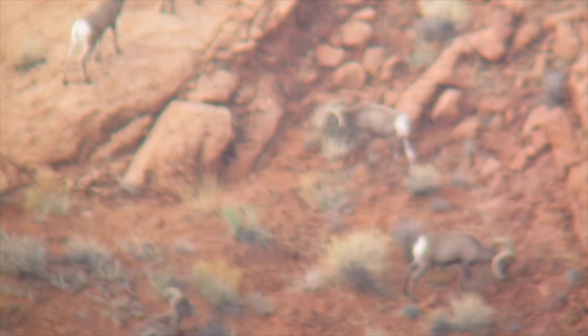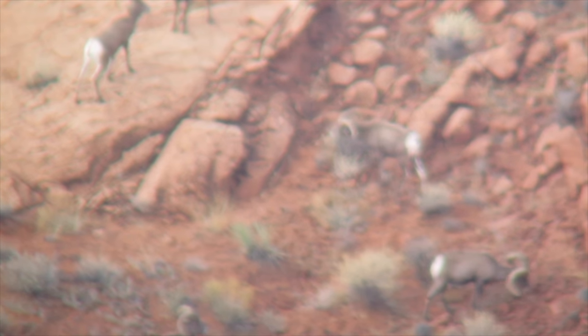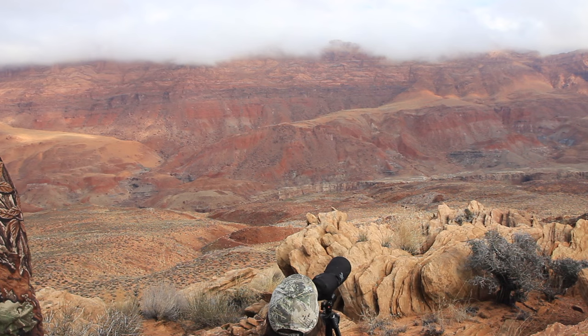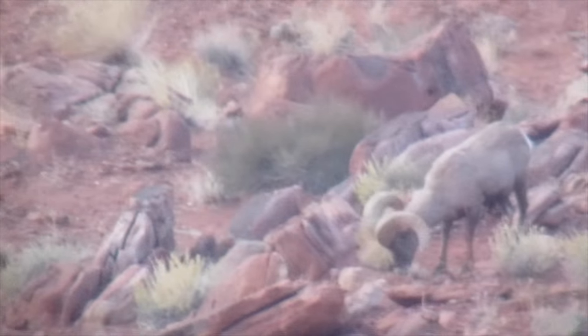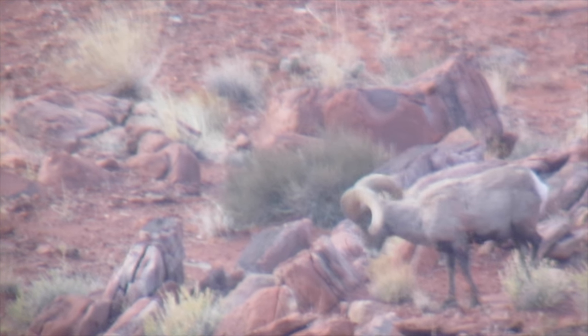The one in the middle of those, down below them, there's 14 sheep up feeding right now. And that's a good ram. He's broomed back way back. He's thick at the tips. Is he? Yeah. That's all right, we have the herd of sheep in our sights right now.